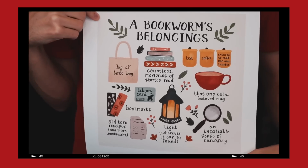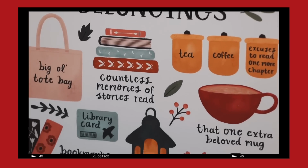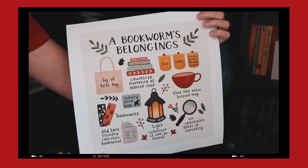Next up, I got some bookish art prints. This art print is one that says a bookworm's belonging. It has all these bookish things on it that are bookworm belongings. And I feel like this art print really encompasses me as a human for the most part. It showcases a lot of different aspects of my reader life.